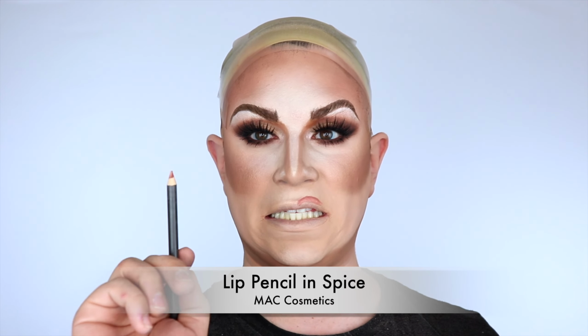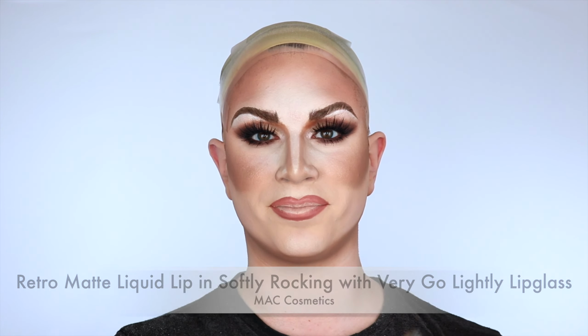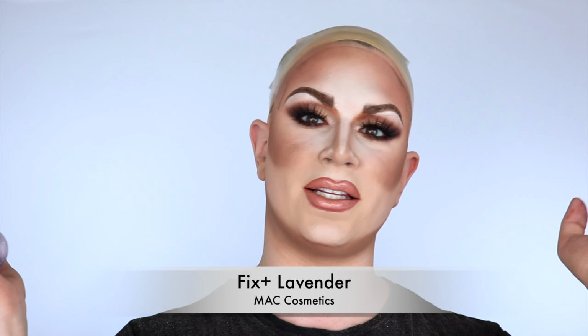I think I forgot to press record. So what I just did is I primed my lip, and I'm going in with a Spice lip liner now next to finish off my lip. And to finish off, I'm going in with the liquid lipstick in Softly Rocking and Very Go Lightly Gloss, both from MAC. And final step, a little bit of Fix Plus to just set this masterpiece into place.